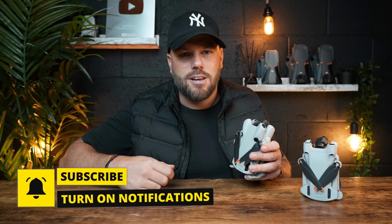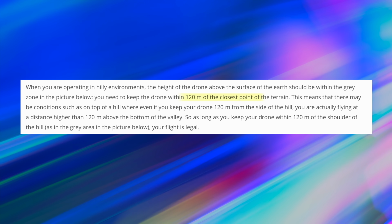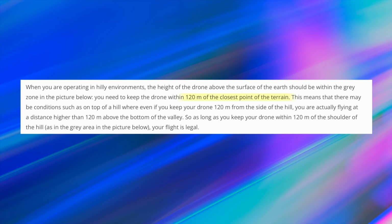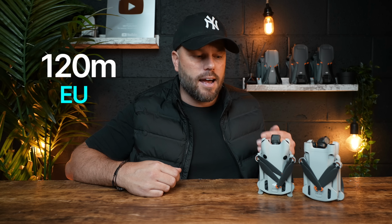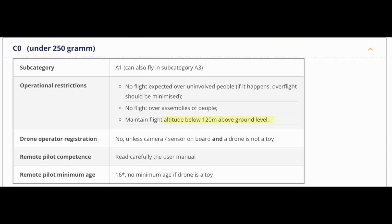However, the elephant in the room is on the back of it, and this is the C0 label. You see, from January 2024, the Mini 4 Pro will have a height restriction put on it, a height lock of 120 meters. So you won't be able to go over 120 meters in height in EU countries. Now, DJI haven't implemented this just for the fun of it. It's actually from EASA.